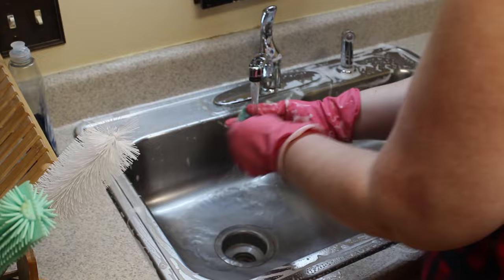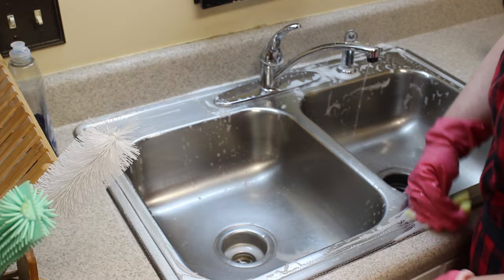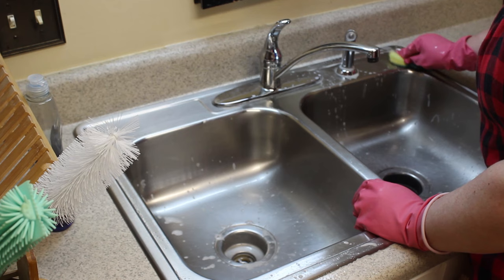To get all the rest up. And by the way guys, for future reference, if you recommend a better way to clean the sink, I'm all ears. Y'all know I love getting tips on how to do stuff better from you. Like, I hate getting water back here, but I don't really know how to avoid it if I want to scrub down this area. Do I just not scrub down the area? I'll dry that up with a paper towel, I guess.